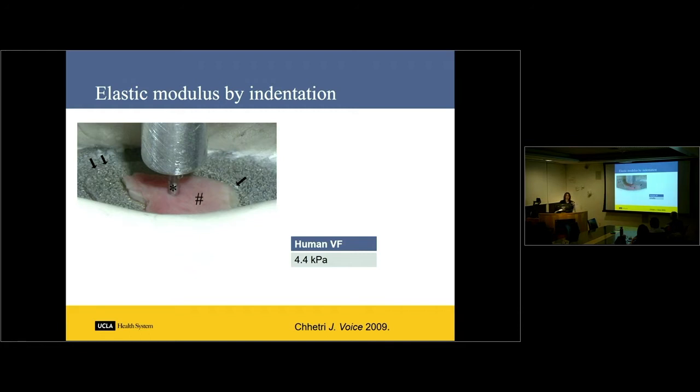Just to give you a framework of what that means, most plastics, even soft plastics, would be in the hundreds to thousands range of kilopascals, so much stiffer than the vocal cord. As far as other body tissues, this is not as soft as brain. Brain is the softest. It's usually less than 1 kilopascal, but it's a little softer than muscle and heart, which are more in the 10 to 20 range. So it's soft, not the softest, but pretty soft.